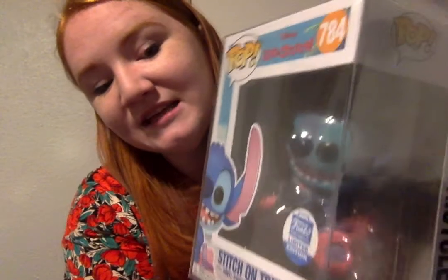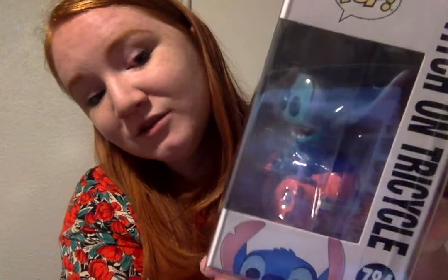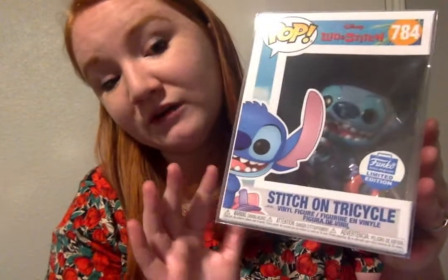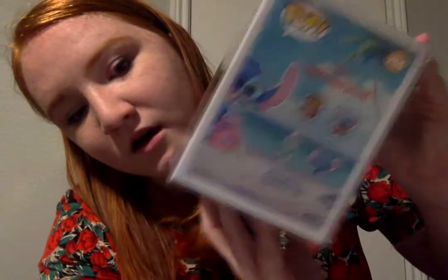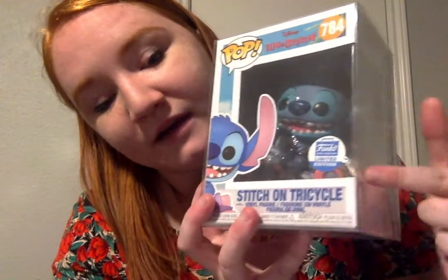He is in pristine mint condition, and he's just there in his little tricycle. I really do want to take him out, but again, he's one of my more valuable Pops, and I'm just not sure if I want to take him out, because he is a Funko Shop exclusive, and they haven't been re-releasing him. He's so hard for you guys to see in the box. So, let me see. This is what he looks like, though. So cute. I love his little smile, his little tricycle, everything about it. So cute. So excited to get another Stitch Pop to add to my collection.